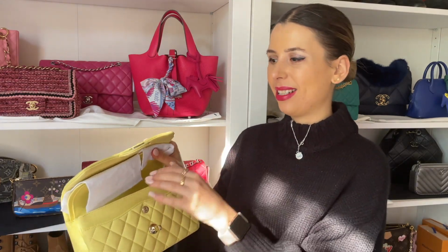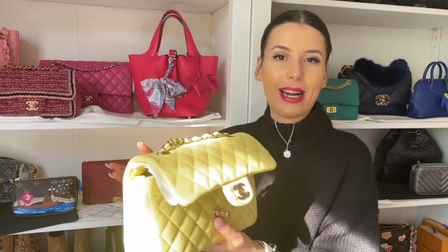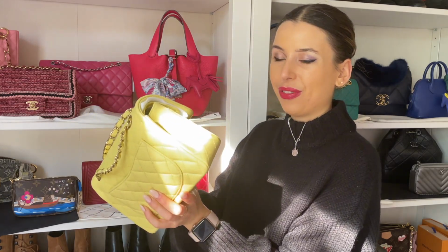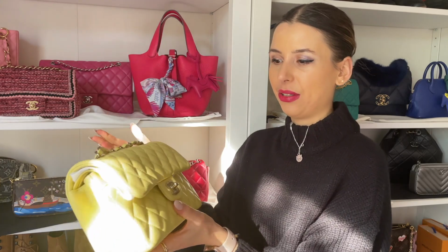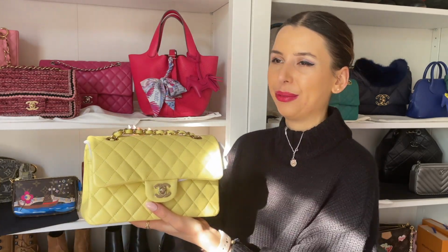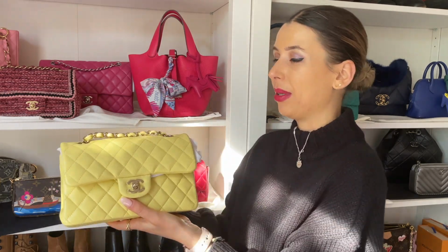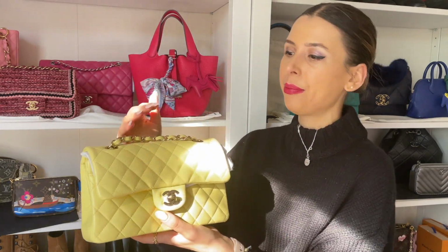And that is annoying, you know, with easy access and stuff. It is pretty hard to get your hand in there, because of the double flap and the fact that it's such a structured bag. But I think it is good in terms of security. It means people can't really easily access your stuff. So I think that was the whole idea of Gabrielle Chanel designing the flap bag. She wanted to have a lot of secret compartments, and the flap kind of acted as security.